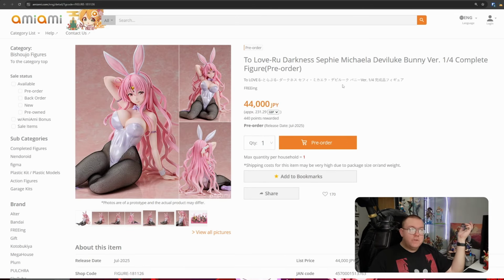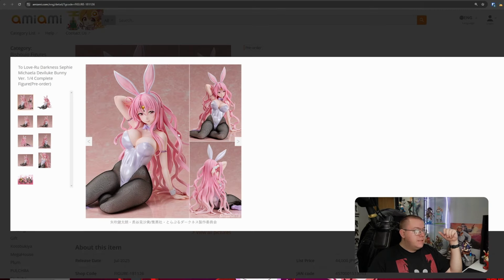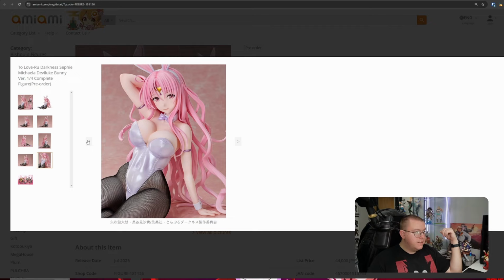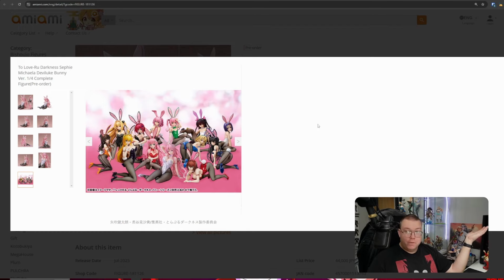Then we've got another Love Live Sephi Michelia Deviluke bunny version, quarter scale by Freeing, 44,000 yen, July 2025. This one, none of them are cast off. I wish some of them were, but this is obviously the mother of the sisters. So yeah, very nice looking one. I'd be very tempted, but if I get one, I'm going to have to get all of them.